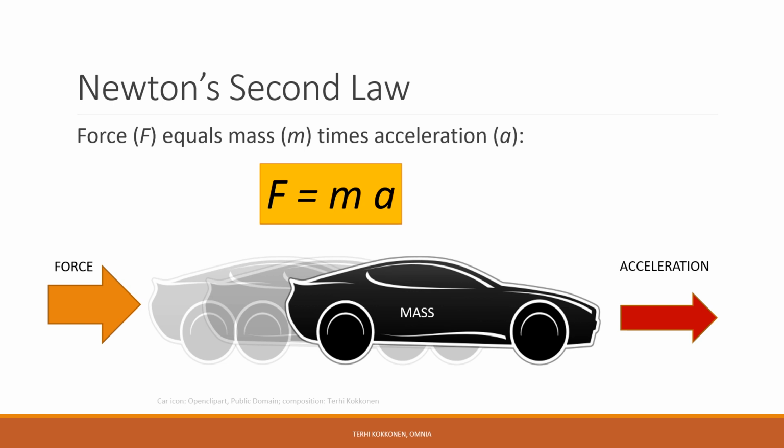It says that the force applied to an object is the product of the object's mass and its acceleration. Acceleration is the rate at which velocity changes with time. That is, how many meters per second the velocity changes every second. So, the unit of acceleration is meters per second, that is, meters per second squared.